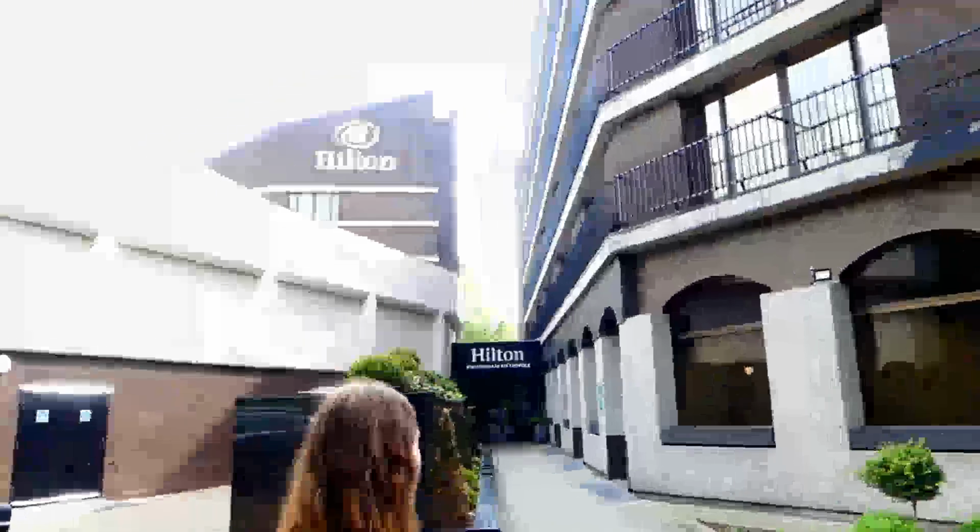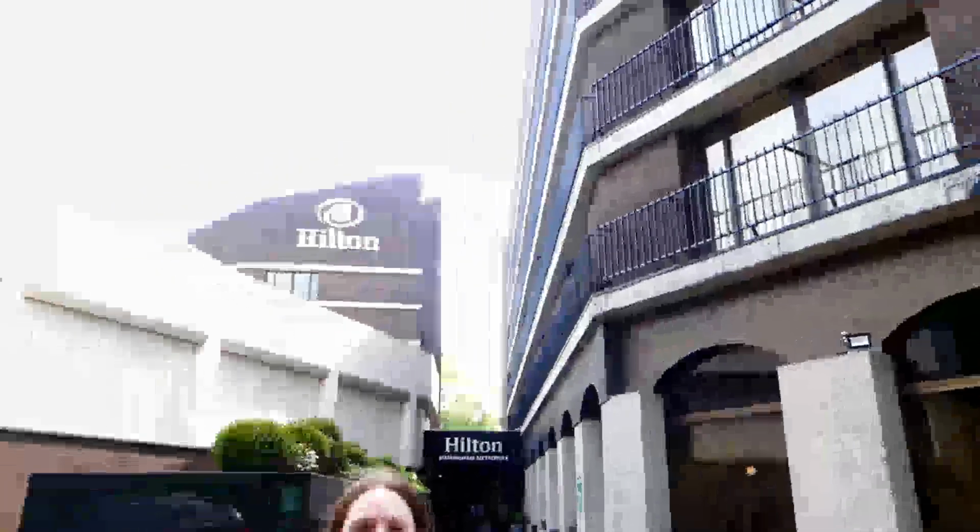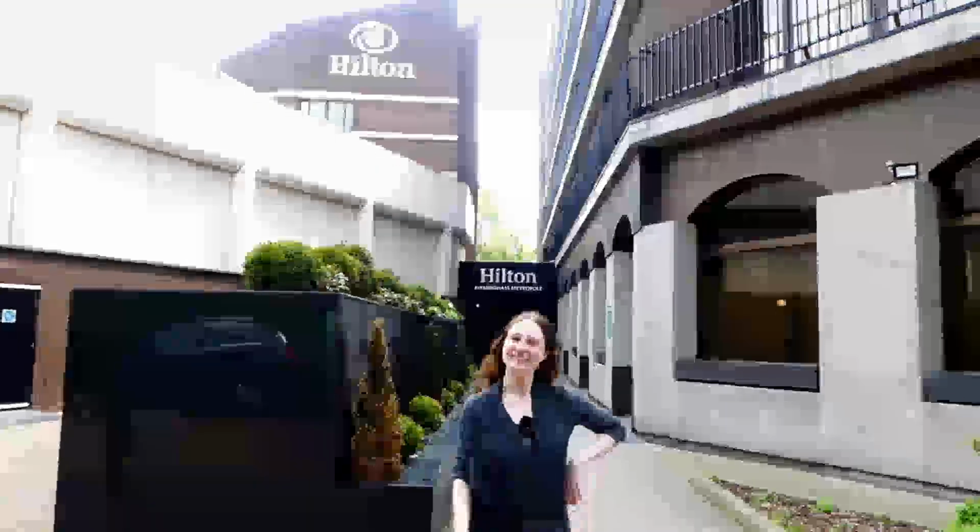Safely cross the road. And here we are at the Hilton, the home of open gaming. So there you have it. You'll find us in the open gaming area each evening. But it's not only in the evening when people can see us. People will be able to see us during the event as well.